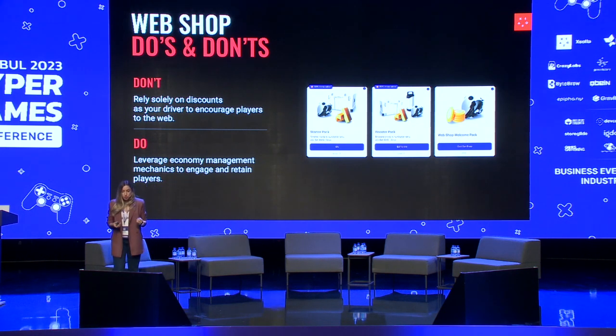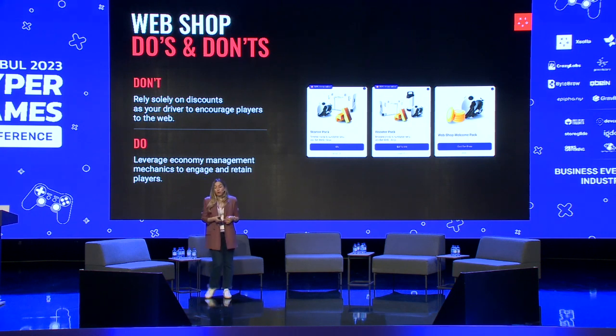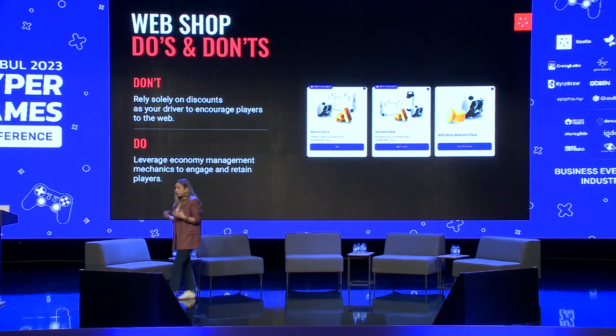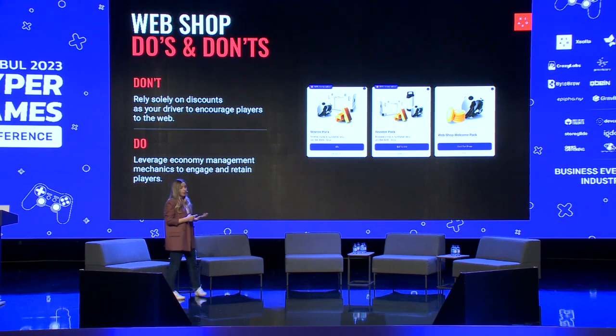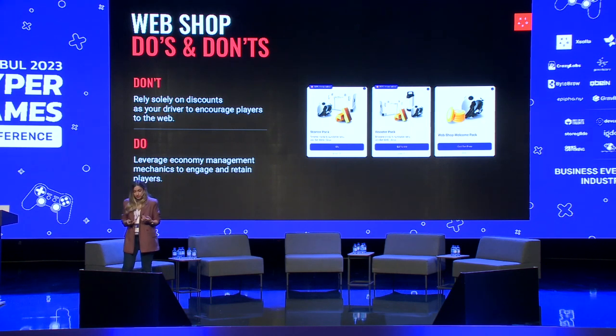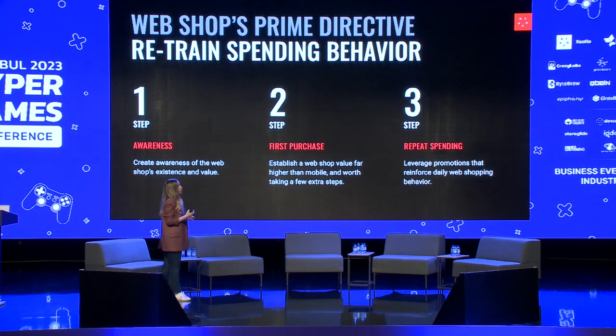We just mentioned that it is very important to be careful about what we are selling on our web shop. We are not only dependent on the discounts, we are not only depending on the same items we have in the game, but we are creating some exclusive items. So let's summarize these 3 do's and don'ts in these 3 steps.